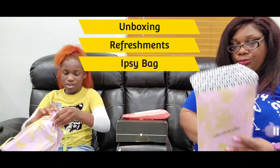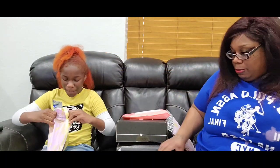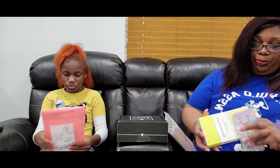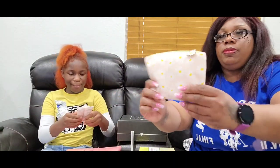And this is the refreshment package from Ipsy. So let's see what they got us. She's having a hard time. Okay, so we got some razors, some refreshments, the Dazzle 5 Days Razor Kit, the Neon Fit. What else? I'm going to open the Ipsy bag. It tells you all the stuff right here. So they sent us a purse from the Ipsy collection.